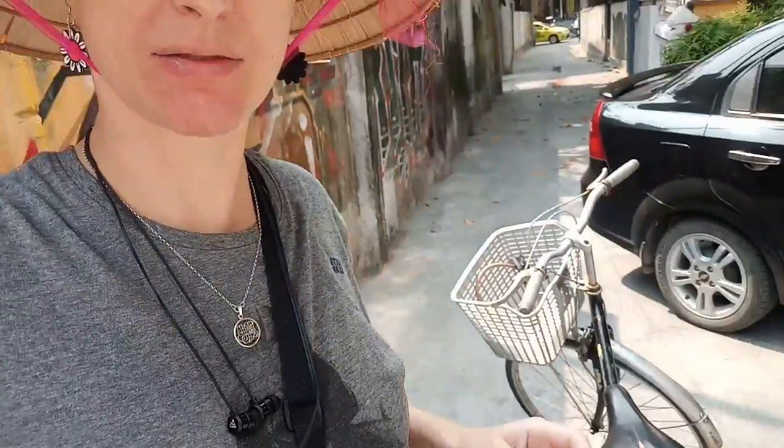Hello everyone, if you wonder why I'm looking so stupid with this hat, I have to wear it because it's quite hot. And I rented a bike, so I'm going to do some bicycle. I'm going to visit the Citadel today. I'm in Hue.